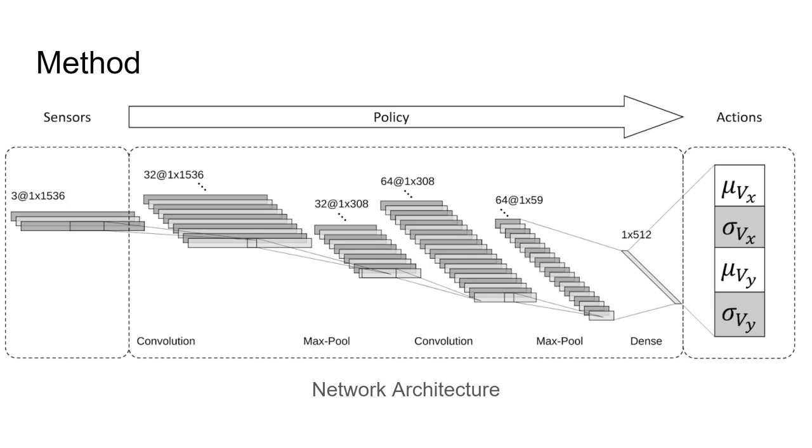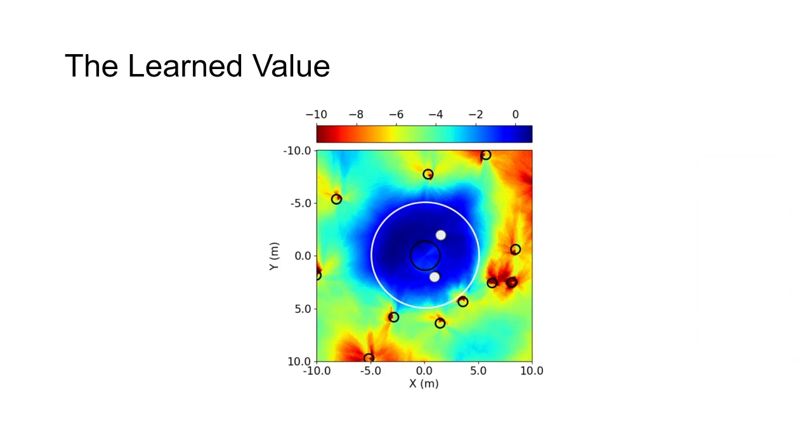Now, here we take a look at the architecture of our network. The input of the network is the observations collected by the LiDAR in the form of 3-channel 512 values. We stack the last 3 time frames in order to infer temporal information like speed and acceleration. It is then fed to alternating layers of convolution and max pool layers, ending in a dense layer. The output is a distribution over the vertical and horizontal velocities, which we sample to get the action.